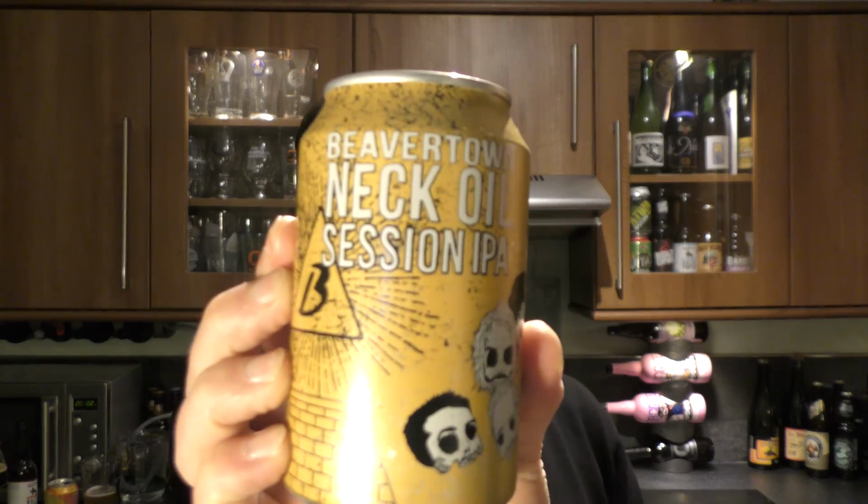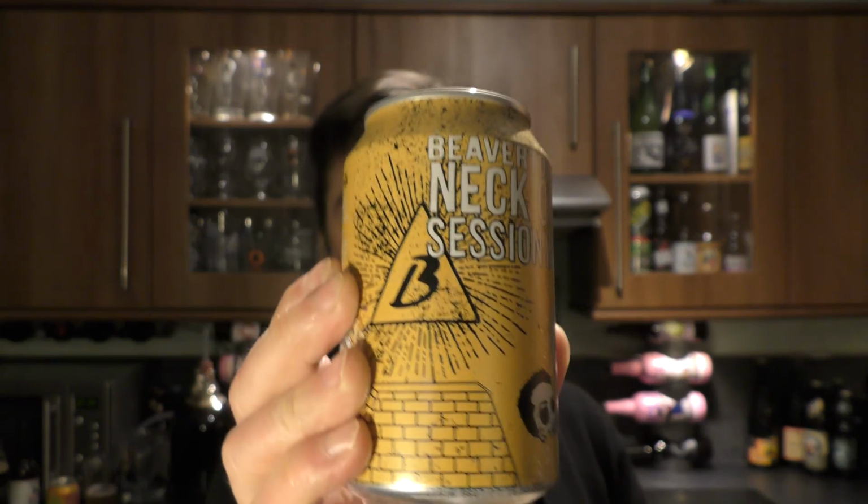Of course, this is the double neck oil. It's the double version of the 4.3% ABV original neck oil. I really like this can. That's why I've got another one. But I want to get this one. I'm looking forward to this. I want to get it out into a glass and see what we get.